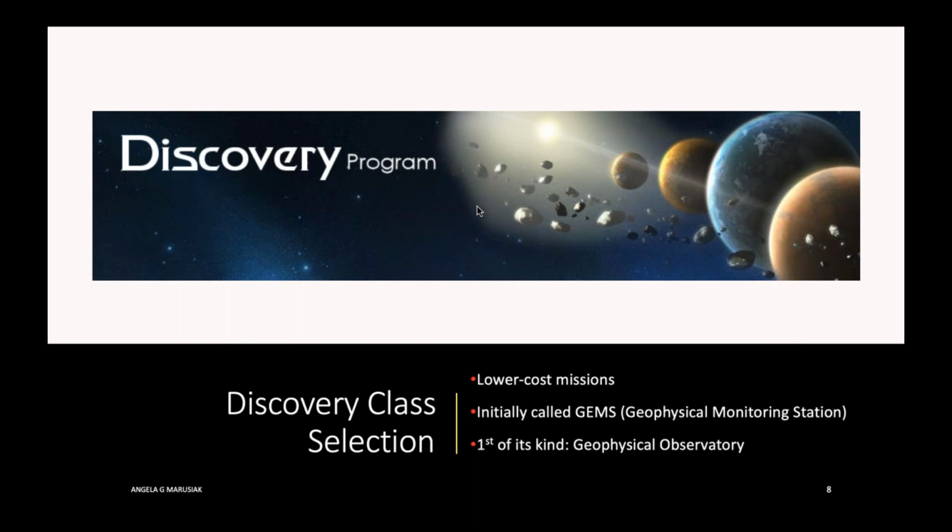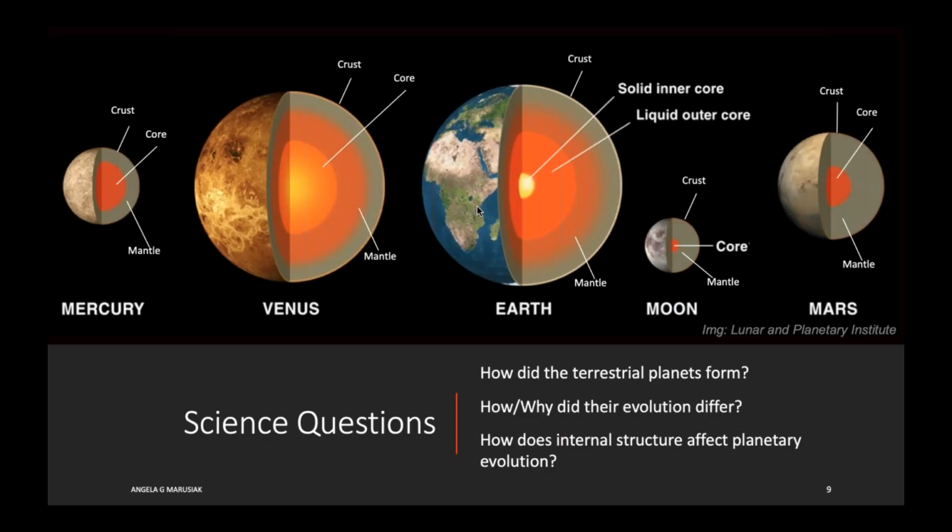When InSight was initially submitted, it was referred to as the Geophysical Monitoring Station, because it is really a first of its kind mission in that it is a geophysical observatory. So unlike previous missions to Mars, which tend to focus on finding water or looking for life, InSight is really tasked with looking at the bigger picture and the geophysics of Mars, and that's what really makes it different. So the main science question InSight looks to answer is, how did the terrestrial planets form and why did they differ in terms of their evolution?